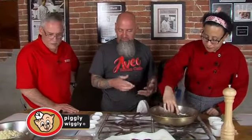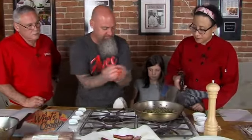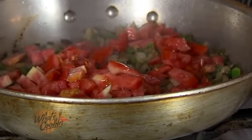So we've got this cooking. Now that we've got those down, what we're going to do is go ahead and take these tomatoes, put those in. We want to get some of that moisture out. So we're going to take the heat up just a little bit, and the moisture from the tomatoes is actually going to help us get the bits off the bottom, right?